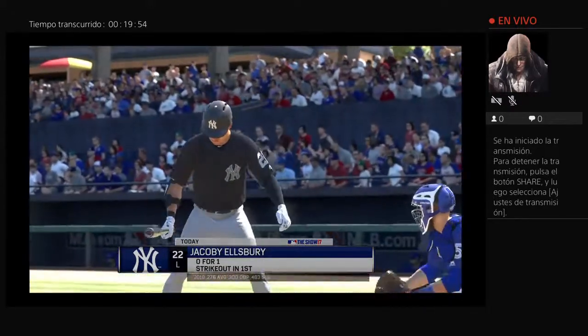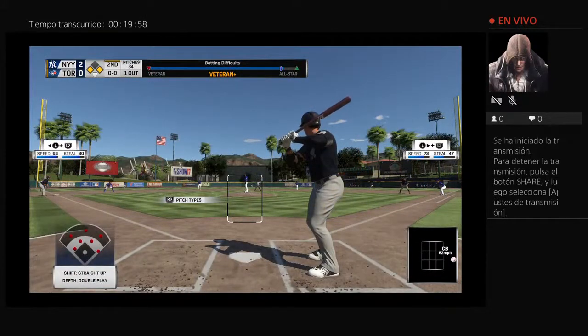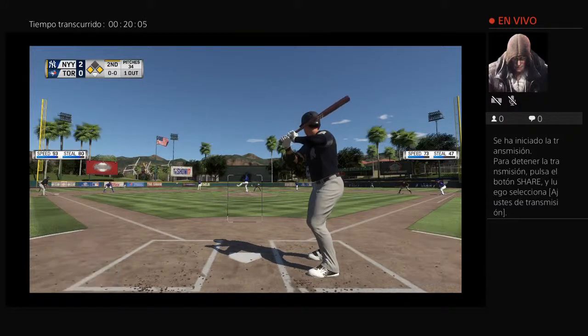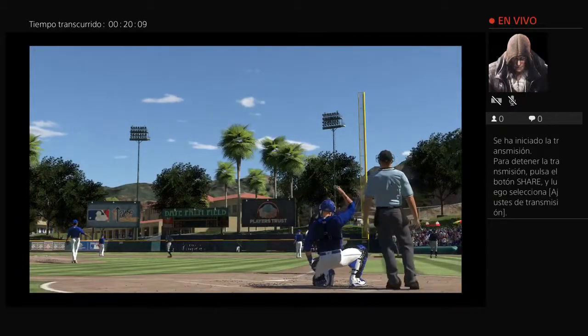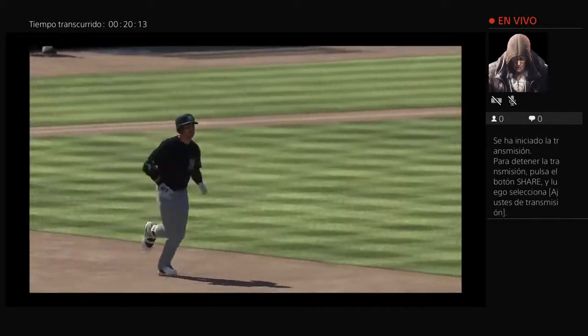Digging in to try it again, Jacoby Ellsbury. 0 for 1 for him here in this one. Ready to deliver. Here's the first pitch. Now here's a swing, and this is hit well down the line in right. This ball has a chance, and it is gone. A home run.